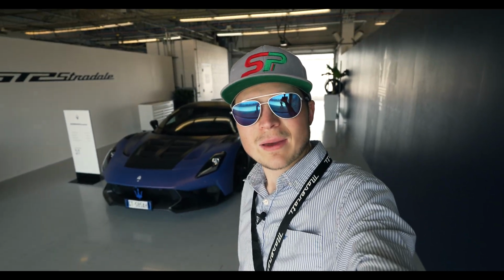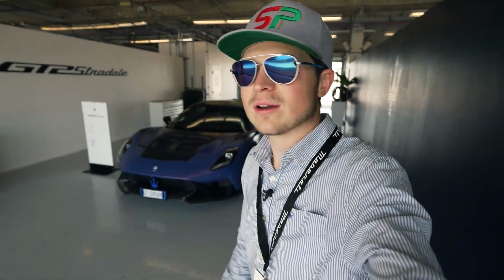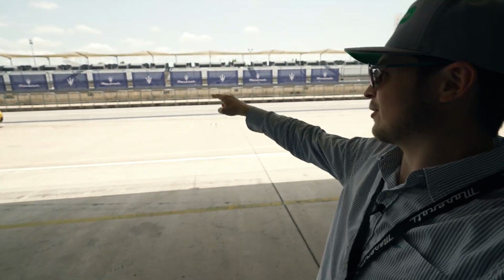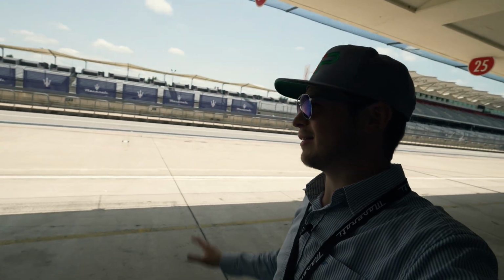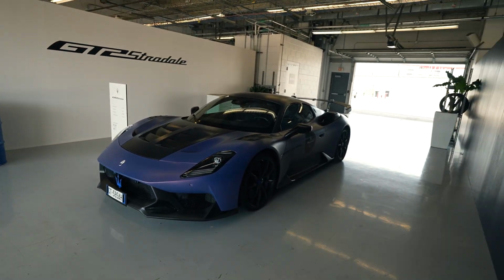This is it, guys. Welcome back to Circuit of the Americas. You guys know I love going to the track, and this is one of the most legendary tracks there really is. Right behind me, you can see the main straightaway, and they even have the Maserati banners all over the end of pit lane. So today it's gonna be an interesting one because we are getting back behind the wheel of a track-focused supercar. That is the GT2 Stradale.